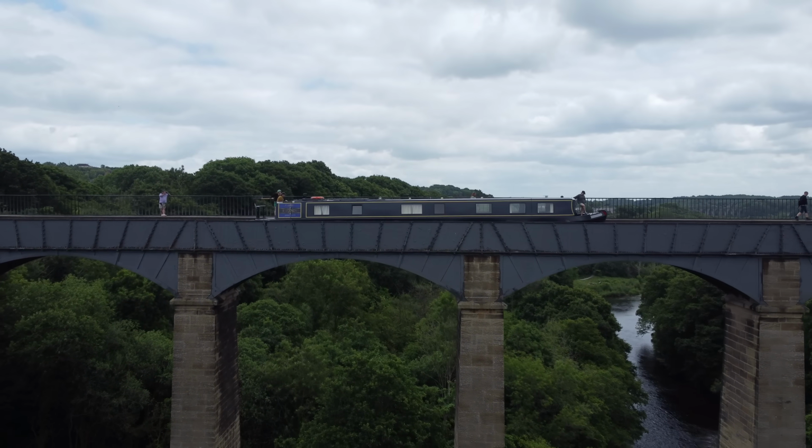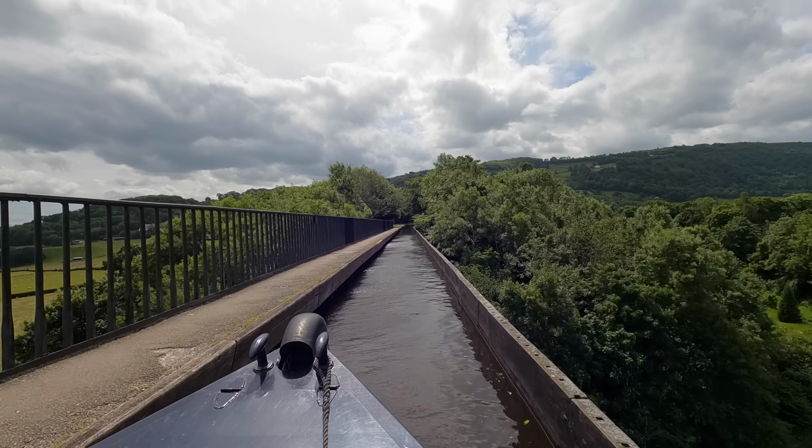So just like anywhere else on the canal, it has the towpath for the horses to pull the barges along, but myth has it that kids used to take this bridge to get to school, and if they were crossing at the same time as a horse, they'd have to jump over the railing and hang there and wait for the horse to go past. Was that scary? I think it's thrilling. That was great. Yeah, it was really great.